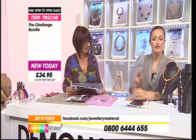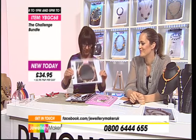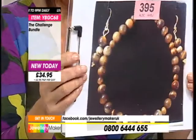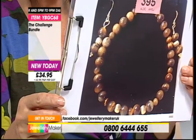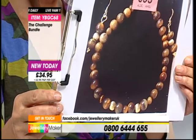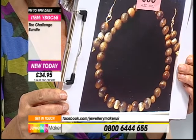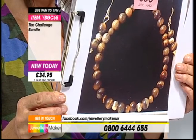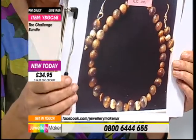And you are 394. This is number 395. It says, hi everyone at Jewellery Maker. This is my first entry to the Wall of Fame. It's Tiger's Eye from my stash with gold-plated sterling silver findings from yourselves. I made it for my mum's birthday and she loves it. I am currently recovering from an operation, so I have lots of time to watch the show and make more jewellery. Keep up the good work.